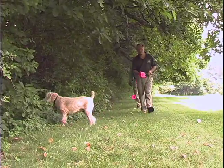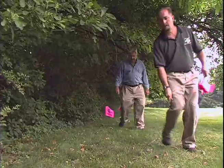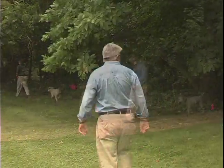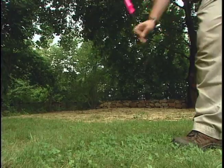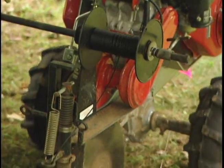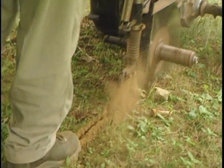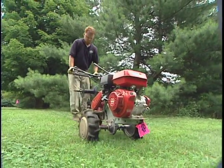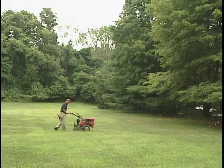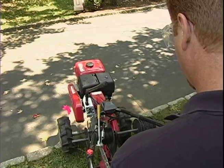Well, with that resolved, our next step is to temporarily mark the fence location with flags. These will indicate where the cable is to be buried and will also show the dogs where the fence is during their initial training. The actual cable laying is done with this specialized piece of equipment. It cuts a slot into the ground and then lays in the cable all in one operation. The process is surprisingly fast. In our case, we bury over 1,000 feet of wire in less than half an hour.